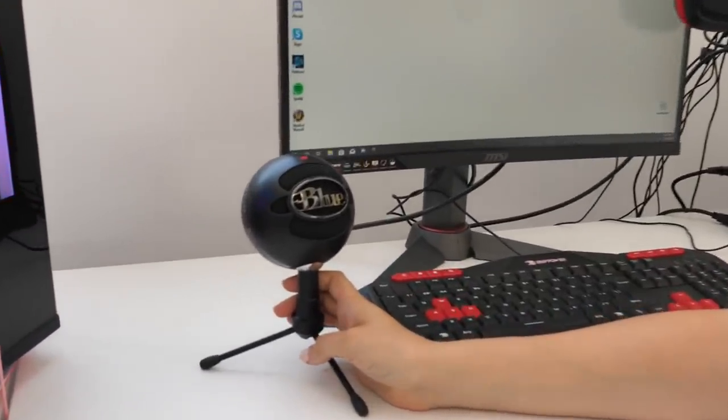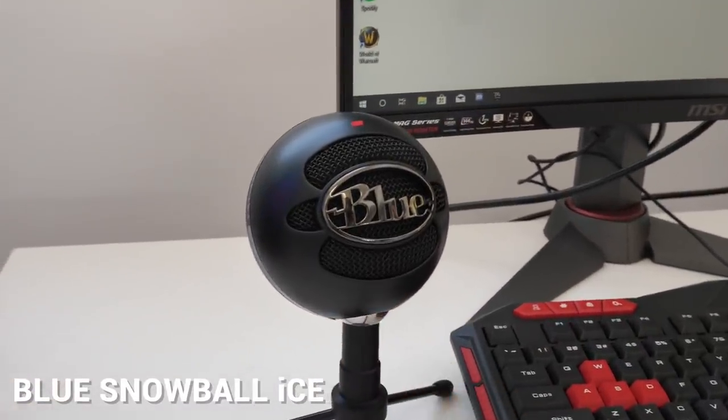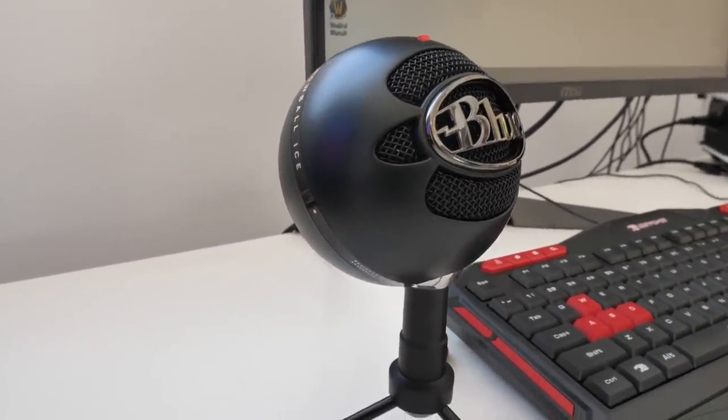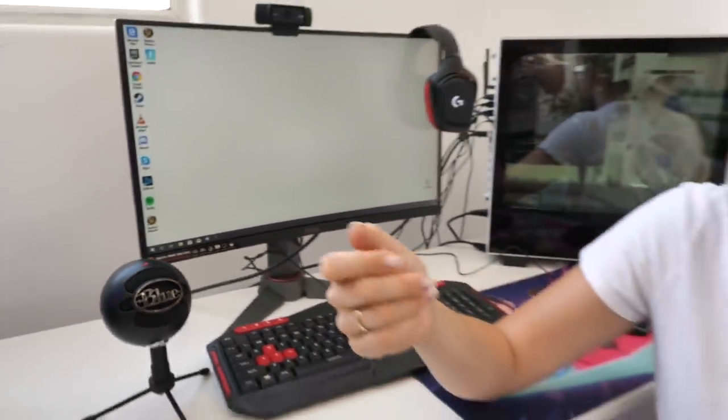So next I got the Blue Snowball Ice USB. It's a cardioid condenser microphone. It plugs right in to the USB. And the reason why I chose this is because it's a really great price and it produces great audio. It's perfect for starting out.